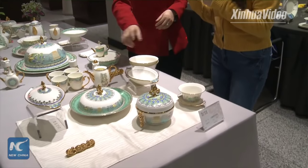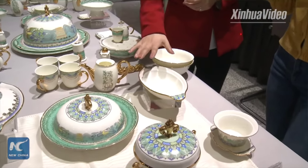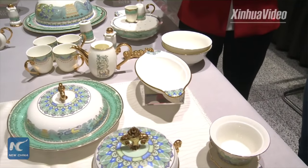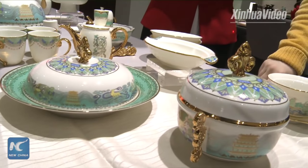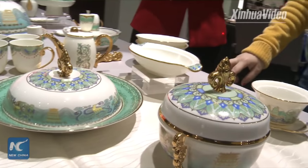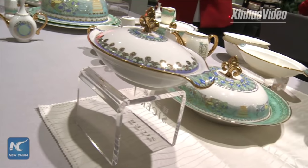感觉像是船。对，这也是体现了一个海上丝绸之路的一个造型的产品，像一个帆船一样。So this is also like, for camera can see, it's like a ship. It's very creative, I think. Yes, this one is also like a ship.